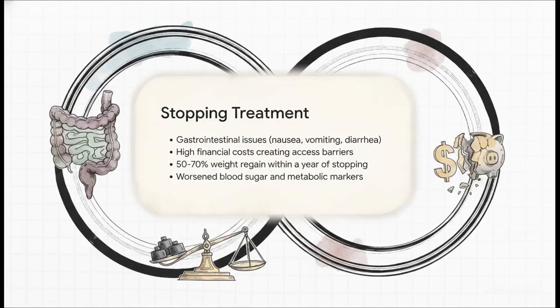Now, beyond the neurological impacts, the physical reality of these drugs includes some pretty common gastrointestinal distress, especially early on in the treatment. And furthermore, we really have to talk about the massive rebound effect. Studies are showing that if a patient stops taking the medication, they often regain 50 to 70% of the weight they lost within just 1 year. Plus, metabolic markers, like blood sugar, worsen right back up. So the implication here is that for a lot of people, this could genuinely be a lifelong treatment.